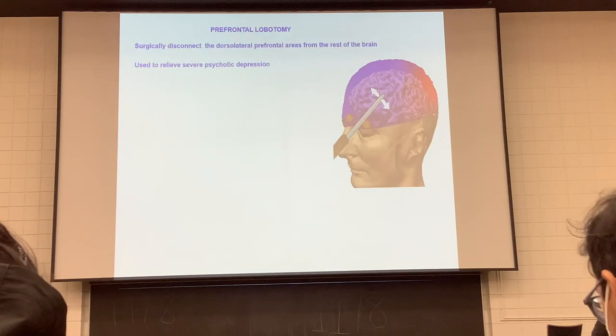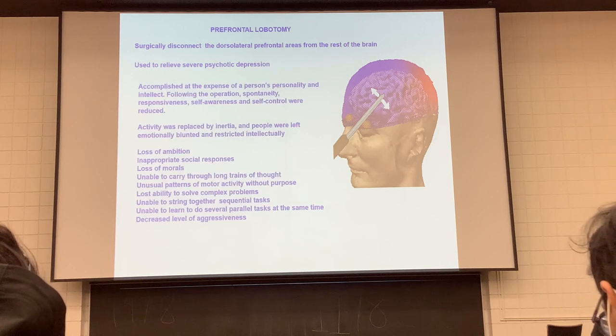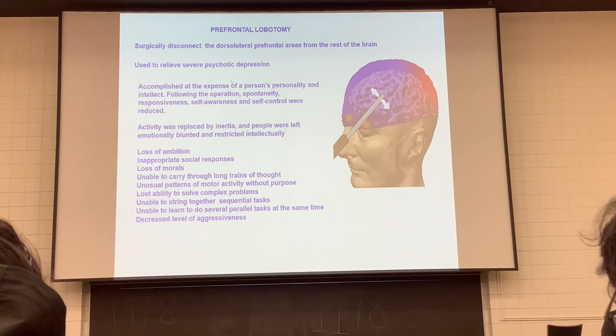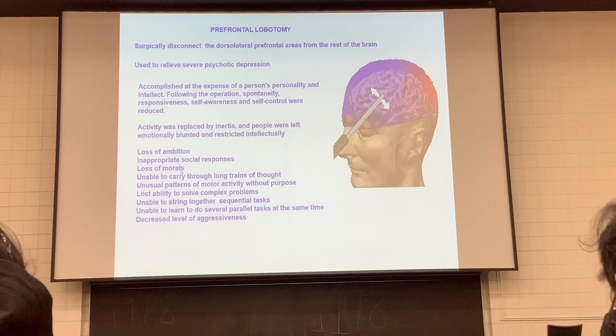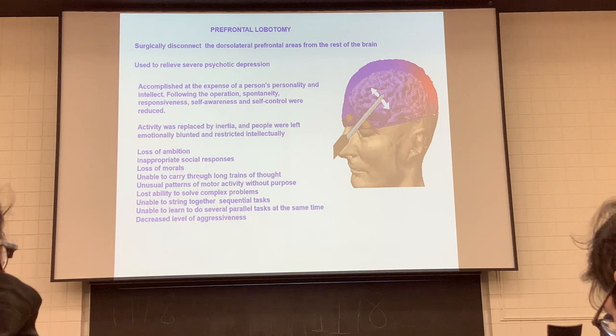So again, they would just come in and make that cut. The problem was, here's another thing where we learned a lot about what that part of the cortex was doing. After it was done, most of these people went just the opposite direction. They weren't combative anymore, and they weren't doing anything totally inappropriate, but they had no ambition. They did have some loss of morals, because that also does control our socially appropriate behavior. Can't carry out long trains of thought.